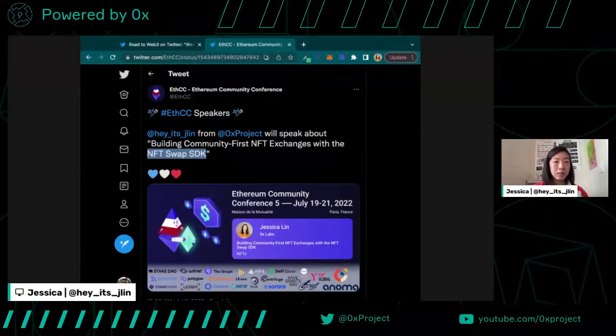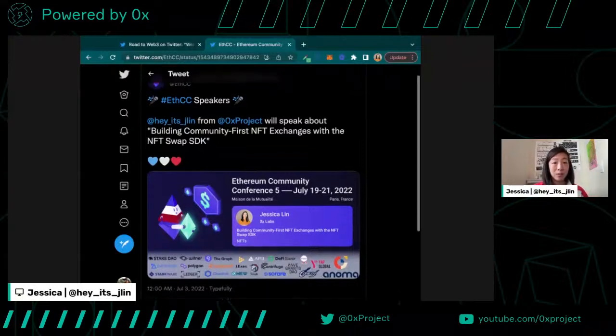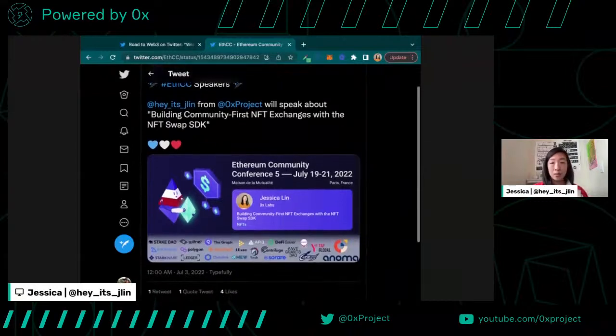This is an SDK that's built by the Trader project. So they're a project that's funded by our DAO. So it's a really powerful SDK that enables NFT swapping that you can easily add into your application. And I'm really excited that for this talk we'll actually have an event in partnership with DeFi Saver coming up. But there'll be some news about that that we'll be posting up later.